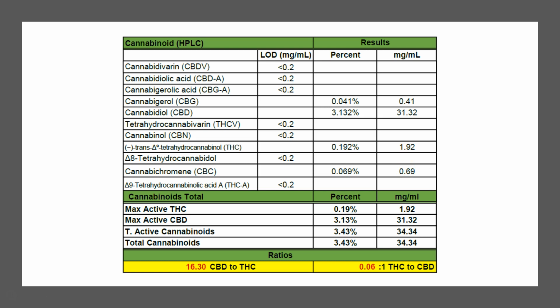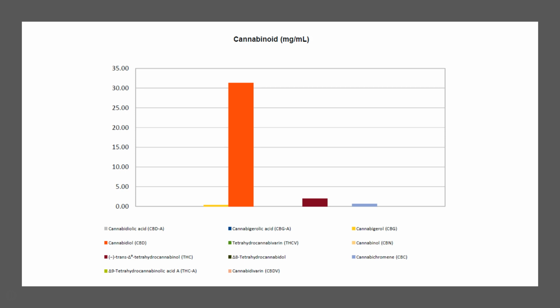The interesting thing here is the label claim is 30 milligrams of CBD per milliliter. They're saying that we're getting actually 31.3. So you're actually getting more CBD than you're paying for. Another way to look at it is there's the cannabidiol in red, CBD. The THC is barely detectable on the chart. The CBG and the CBC do show up, so you know this is a whole hemp product. It's full spectrum. So this is the way to go.